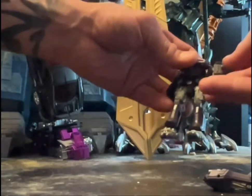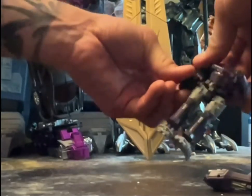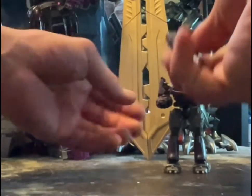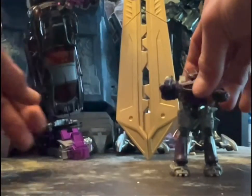Legs, arm, bend, turn over, bend, turn over, boom, and voila. Perfectly awesome Shockwave.